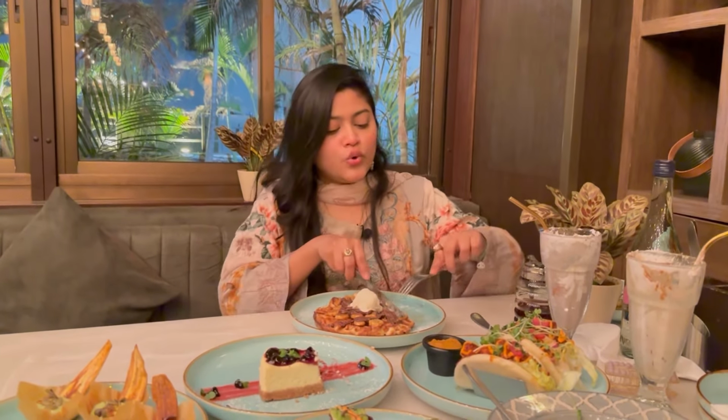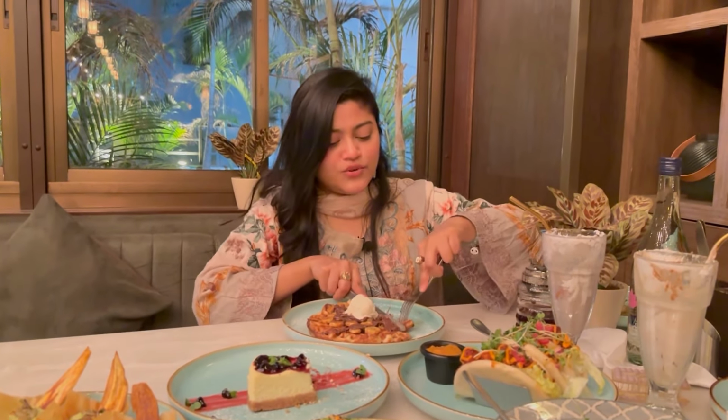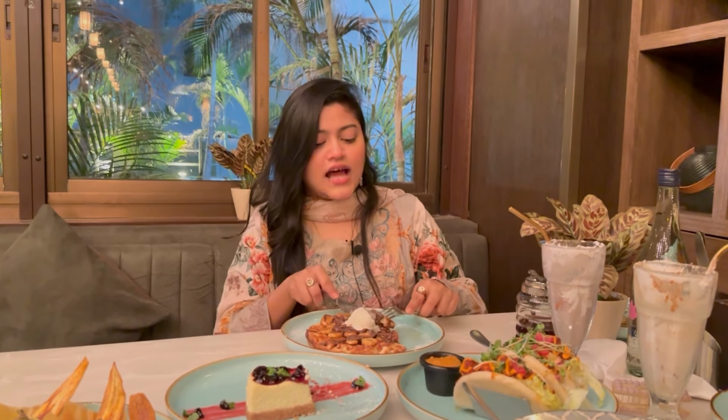For dessert, I'm going to have their Nutella waffle with ice cream, and this has caramelized banana, and that is my utmost favorite, because whenever I drop by Uptown Escape I make sure I try out their waffles because I totally love and indulge in them. So whenever I'm here, I make sure I have this at least once. So I'm quickly going to try this out. This is not from the new menu, but this is from the usual menu, but I had to try this out.